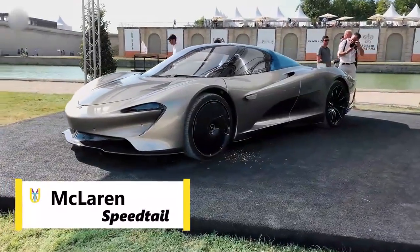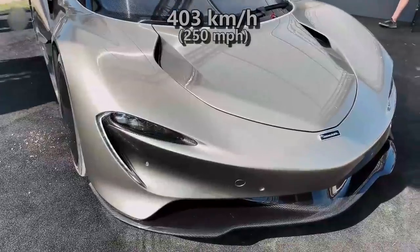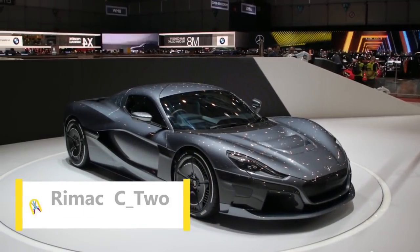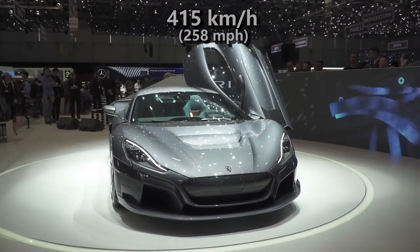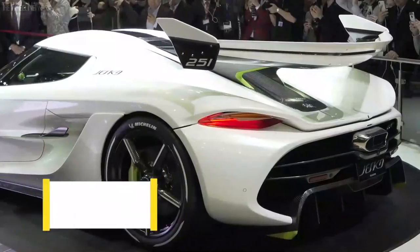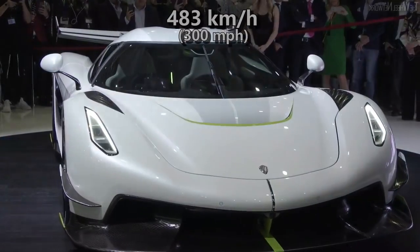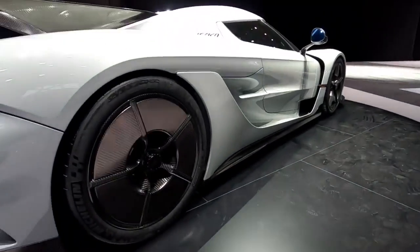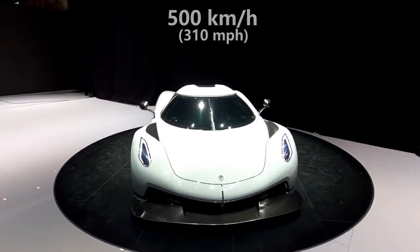McLaren Speedtail. It allegedly maxes out at 403 km per hour, but it is likely to prove that in 2020. Rimac C2. According to the Croatian company Rimac, this EV hypercar can top out at 415 km per hour. Koenigsegg Jesko and Jesko Absolute. Both cars are claimed by the manufacturer to have a top speed in excess of 483 km per hour. Especially the Absolute, which is the high-speed version, might actually surpass the 500 km per hour barrier.